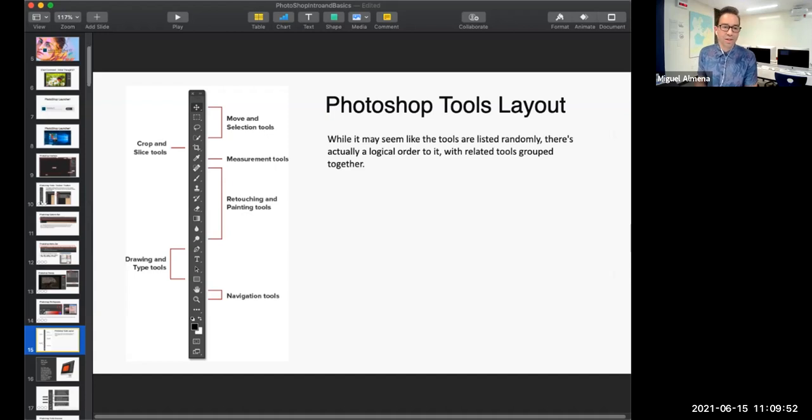And as you see your tools, even the way the tools are laid out as a single column, they even have certain features and purposes behind them. So for example, certain tools are used specifically to move your graphics around, right? That would be your move and selection tools. I can select pieces of a photo or image, and I can move it around using these specific tools, right? And those are your move and selection tools, as it's called.